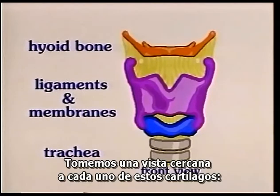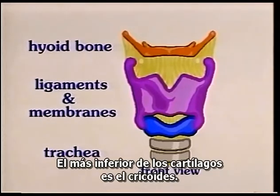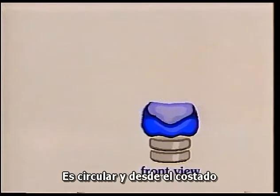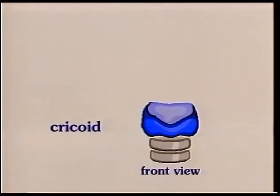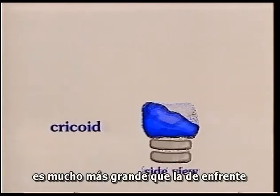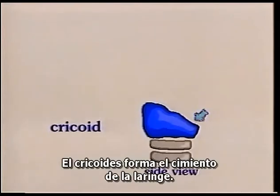Let's take a close look at each of these cartilages. The lowest cartilage is the cricoid. It is circular, and from the side, we can see that the back part of the cricoid is larger than the front, like a signet ring. The cricoid forms a foundation for the other parts of the larynx.